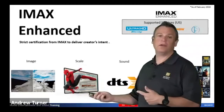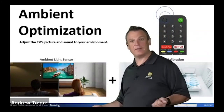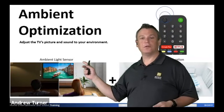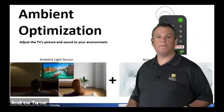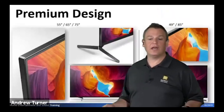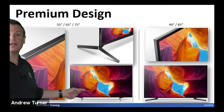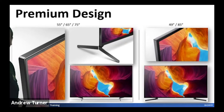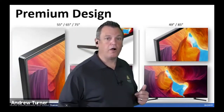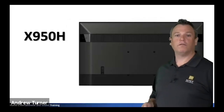You get even better picture quality with our IMAX Enhanced. You get even better sound quality with our ambient optimization, where it actually has a microphone in the remote control that's calibrating the audio to the room. You get our best design here, our premium design. I love the outboard feet design here on the 950H. It can either go outboard or inboard, as you're seeing it right here. So you really get good flexibility on how it's placed on your cabinet and tabletop stand. And of course, all fully wall mountable. All of our TVs are fully VESA compliant.